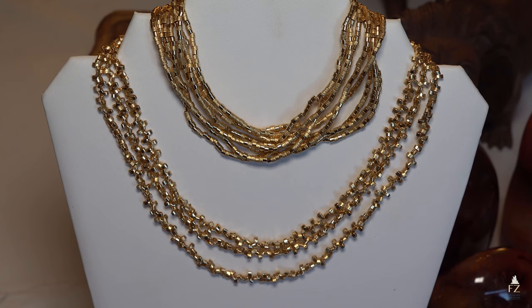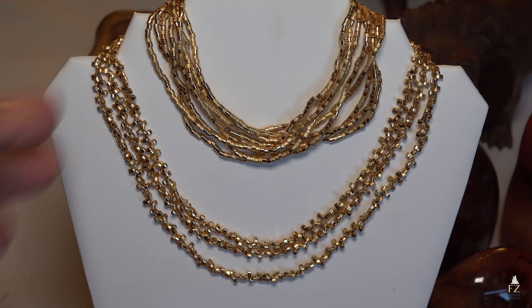But yeah, so this is a bracelet or a necklace, depending on whatever you want to do with it. It's on an elastic strand, so you can really customize it. 18 karat gold over palladium, Brazilian gold. It's alternating matte and polished beads. This is more of a nugget style. This is strictly a necklace because it would be too uncomfortable to wear around your wrist. These are cylinder beads that are smoother. Just great stuff, real gold.